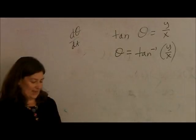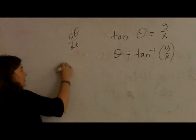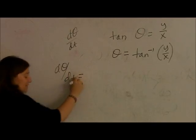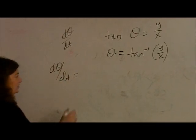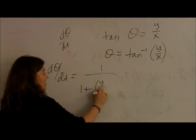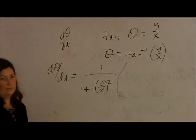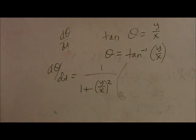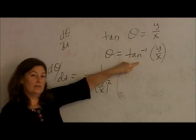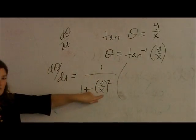Now that we have this, we're going to find d theta/dt. The derivative of inverse tan, if anybody remembers, is 1 over 1 plus u squared, here y over x squared, times the derivative of u. Do you remember this? Remember, it's 1 over 1 plus u squared times the derivative of u.